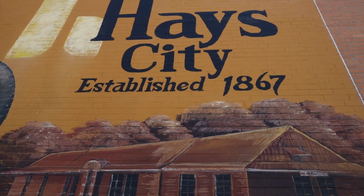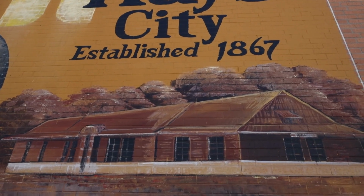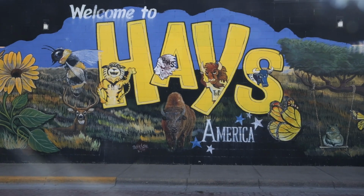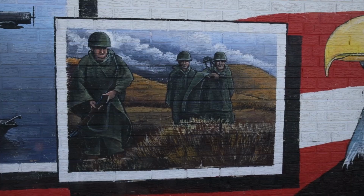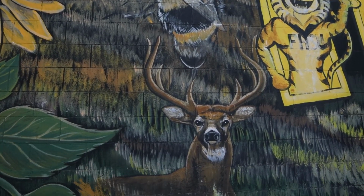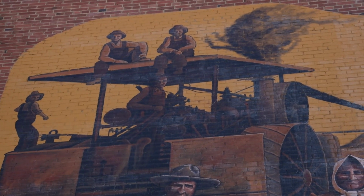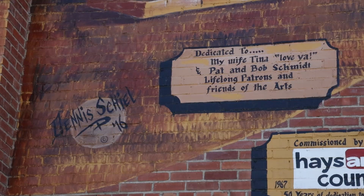In Hays, Kansas, history isn't confined to the pages of dusty books. It's painted on brick, alive in color, and told by the walls that surround us. From pioneers and soldiers to unsung heroes and vibrant communities, each mural tells a story that continues to shape the spirit of this town. In Hays, art just doesn't reflect history, it becomes it.